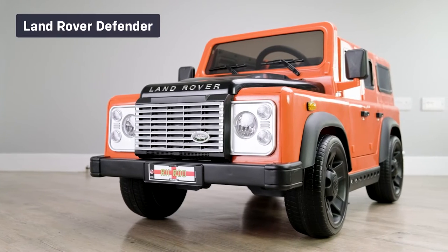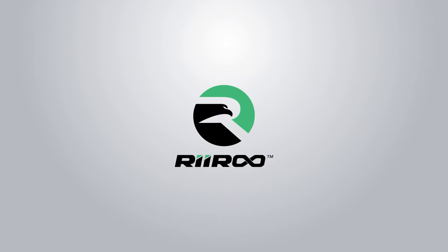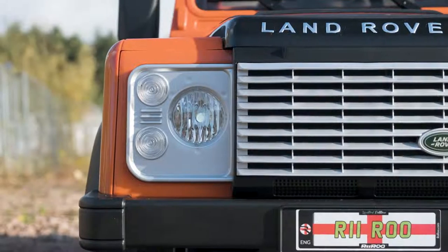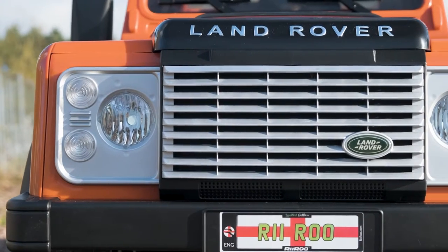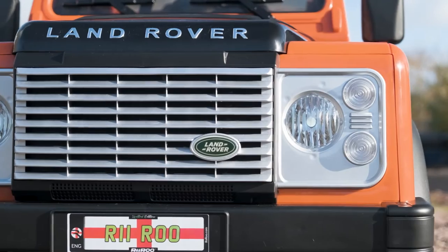Check out the hottest and most anticipated ride-on cars from RiiRoo this year. There isn't a more iconic vehicle out there than our licensed one-seater, 12-volt Land Rover Defender.